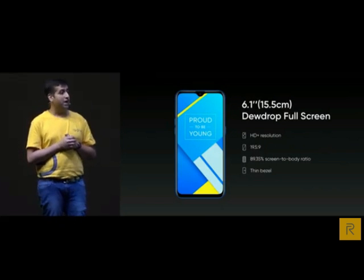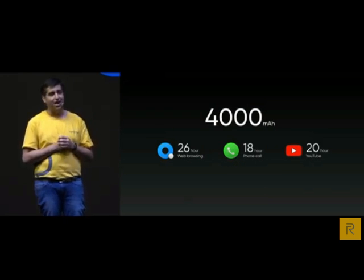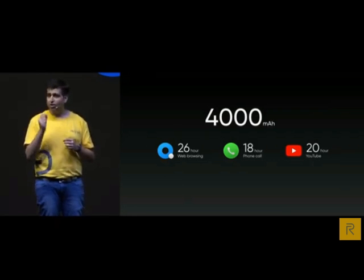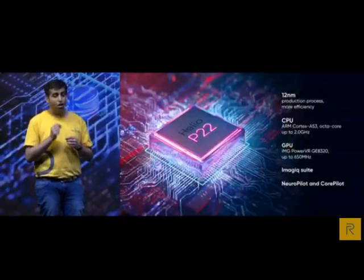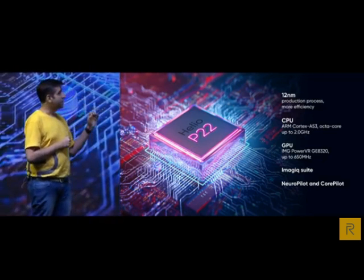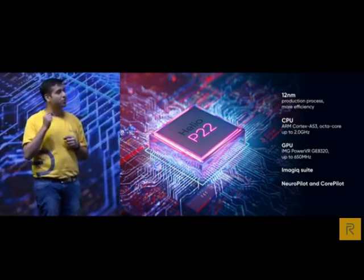Now let's talk about the battery. The battery is powered by a 4000 mAh battery with equally outstanding battery life as its predecessor. A high capacity battery is also a must in this segment, we know that. This is also from the feedback that we have received from you. So for C2, we have equipped it with the octa-core Helio P22 processor. For the first time in this price segment, it has a 12 nanometer based chipset with a CPU clock speed of 2 gigahertz. I will repeat that statement: a CPU clock speed of 2 gigahertz.